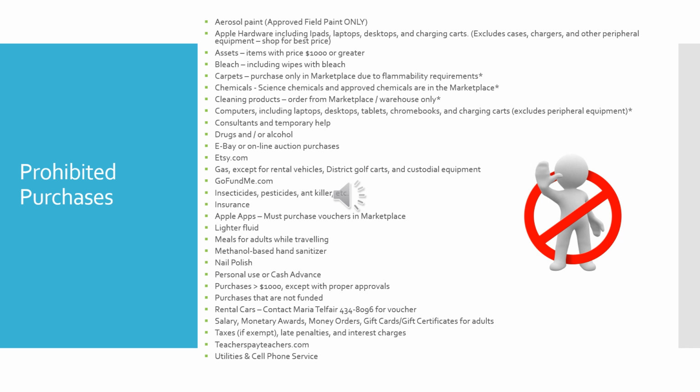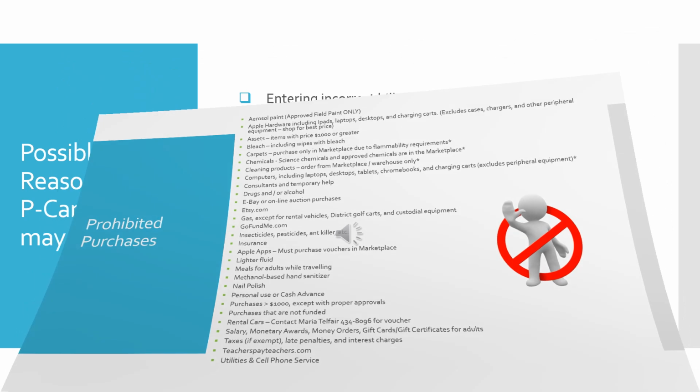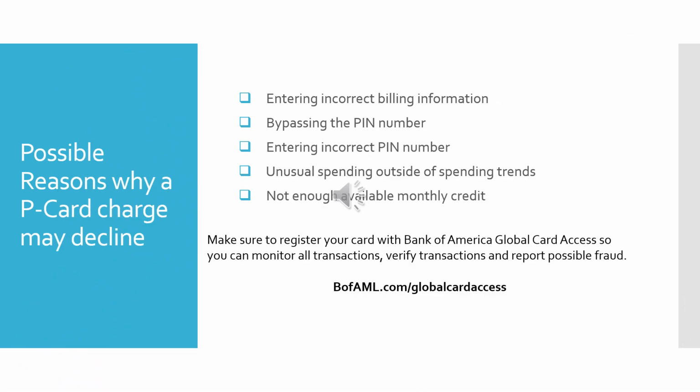The P-card Help Center on the District Hub will always have the most current allowed and prohibited list. Please check this list often as changes do occur throughout the year. Here are a few reasons why a P-card charge may decline. Make sure you are using your location, your school or department as your billing information when purchasing things online.